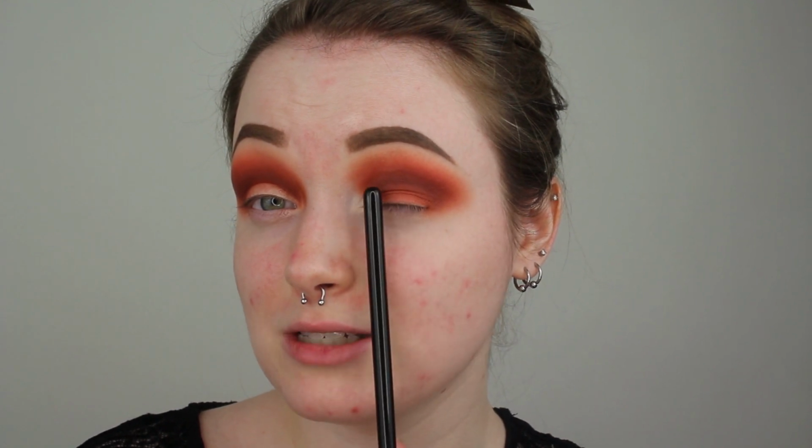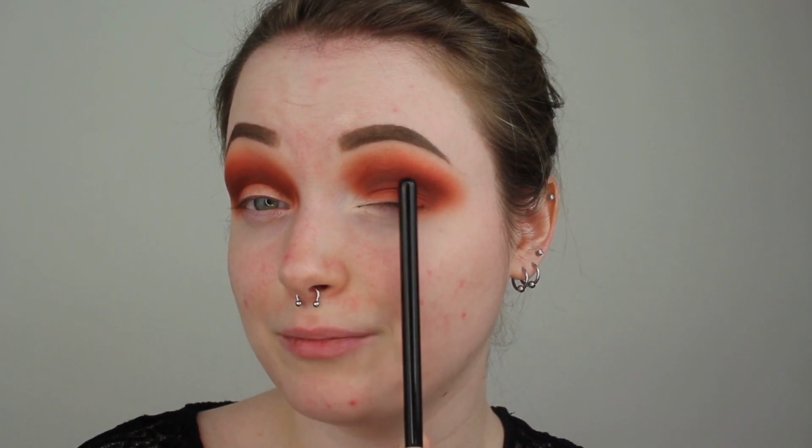So after applying Boxy and trying to blend it out, I did notice it did give me a slight harsh line, and it also just looks a little bit uneven, so I do want to show you guys this. It definitely isn't super noticeable, but it is noticeable enough you will see it. But right in here I have a little bit of a harsh line, and then over in here just looks slightly kind of patchy.